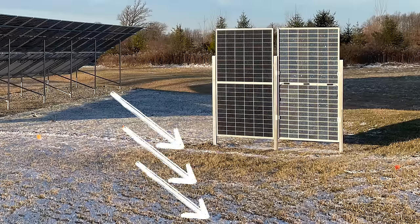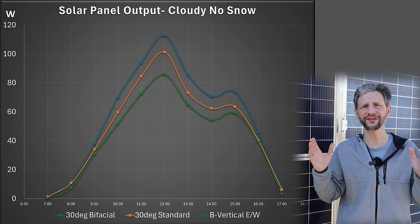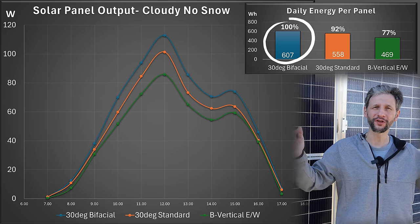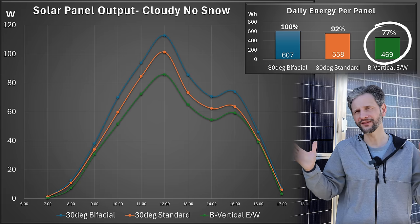Because there is no direct sunlight, the albedo or reflected light from the surroundings is providing the majority of the power. However, even in this condition, the south-facing panels outperform, and we don't see any early morning or late evening benefit like we do on sunny days. We did move from 63% to 77%, so that's something, I guess.